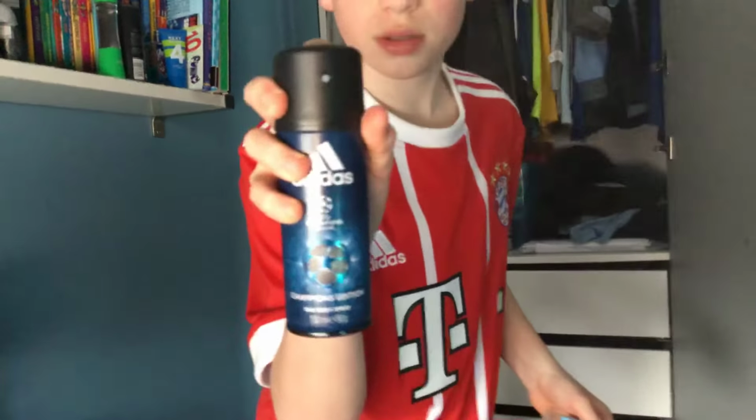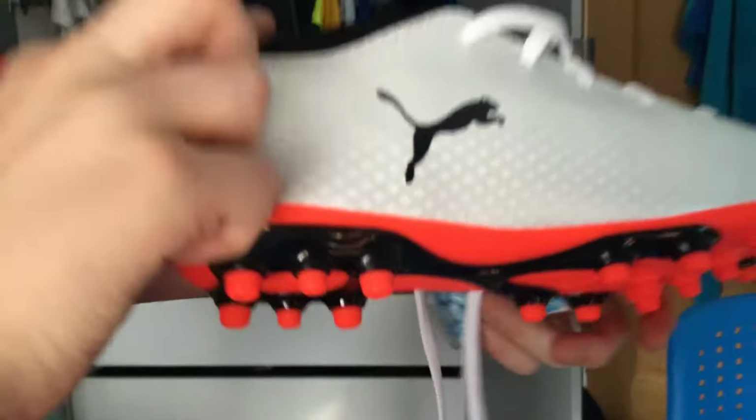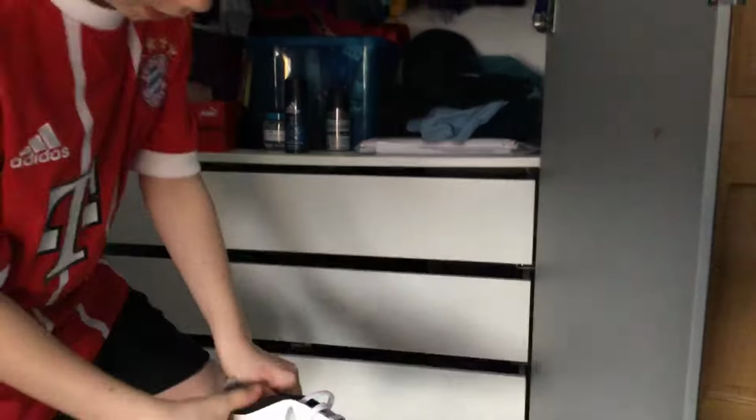Okay, and we have a pair of football boots. I have never worn Puma ones. Pass them here. I actually have the shin pads that go with these boots. They're pretty nice. I'm not using them because they're a bit too big for my feet. So guys, I'll show you my TikTok drawer when we go back to my room. Yeah, let's see them.